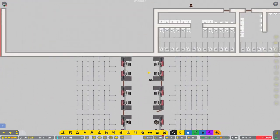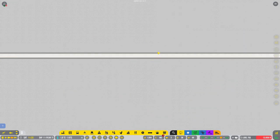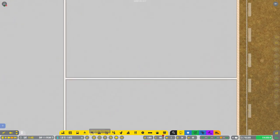We're going to have it run here. These are going to have to turn a little bit and go in, because we're going to get a conveyor going down. Then they'll come in here. Oh, did I put that wall up just a little bit too high? I think I did.